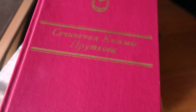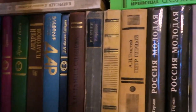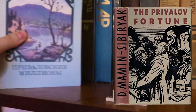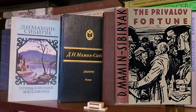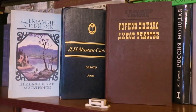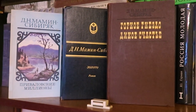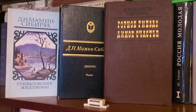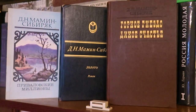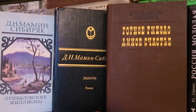Сочинение Козьмы Прудкова. Then further on, we have a few books by Мамин Сибиряк. Yeah, so here we have three books by Дмитрий Наркисович Мамин Сибиряк. He has a very interesting patronymic, which is Наркисович. So apparently his father's name was Наркис, which is, I don't know, is it like a very old name? I don't know, I've never heard such a name before.